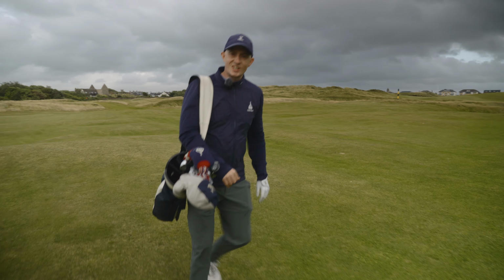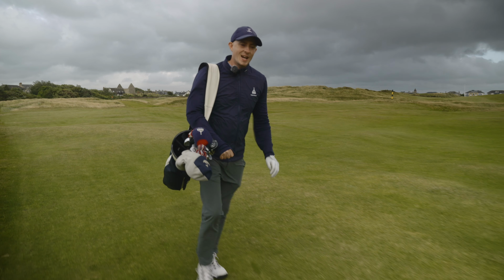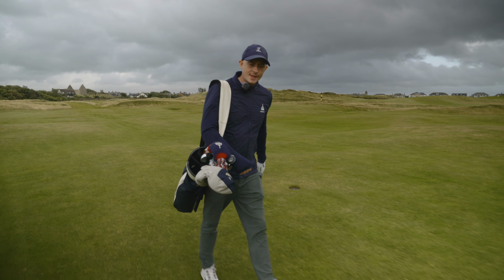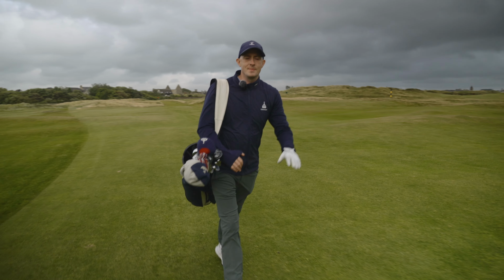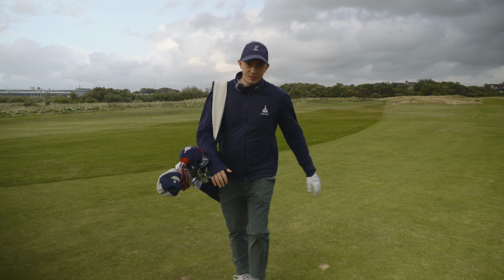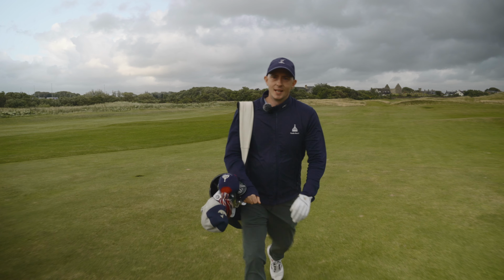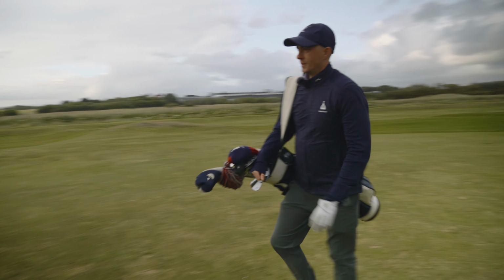It's proper links golf tonight, I tell you what. Normally the wind dies down, and if anyone watching this has been lucky enough to have played links golf already in Scotland knows the nice quiet time once, around about after dinner, the wind dies down, but we've got a real 3-4 club wind today, but it's great. And we've got here the third hole, Cardinal.